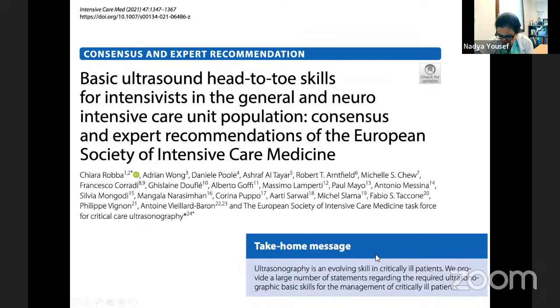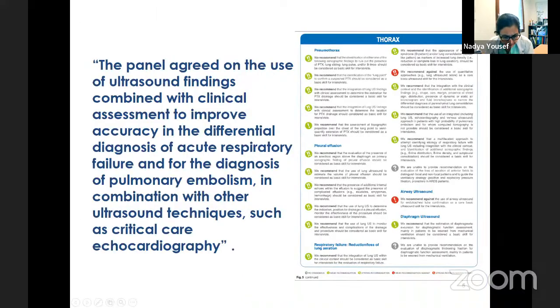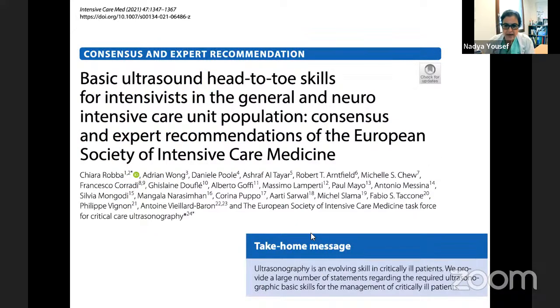I'm sorry, this doesn't seem to be doing what I want it to. Here we go. It was blocking my screen.